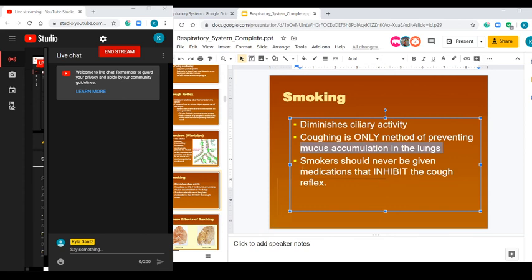You can't give medications that inhibit the cough reflex, right? If a smoker, you don't have to be sick, they're like, man, I'm tired of coughing. Give me something to suppress this cough. No, you can't do that. Sorry, buddy. You killed your cilia. You're just going to have to cough. You're just going to have the smoker's cough.